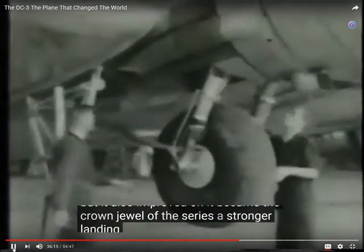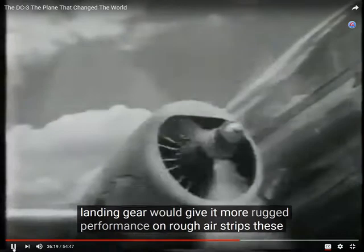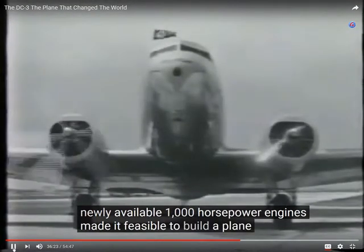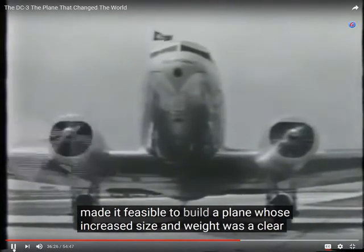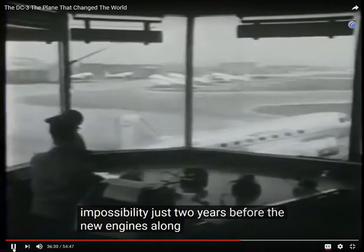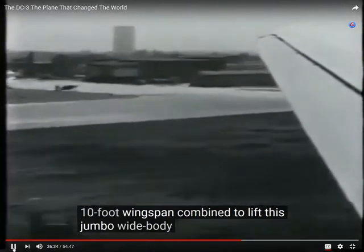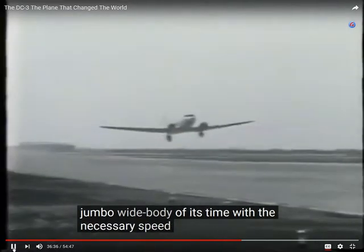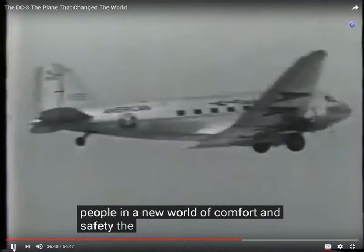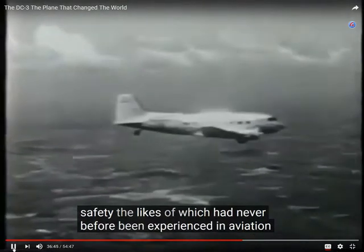A stronger landing gear would give it more rugged performance on rough airstrips. These newly available 1,000 horsepower engines made it feasible to build a plane whose increased size and weight was a clear impossibility just 2 years before. The new engines, along with the additional 10-foot wingspan, combined to lift this jumbo wide body of its time with the necessary speed and power to transport people in a new world of comfort and safety, the likes of which had never before been experienced in aviation.